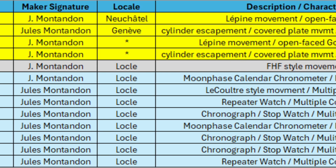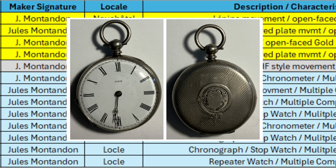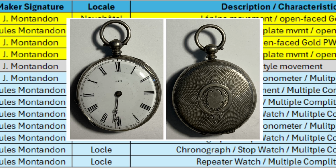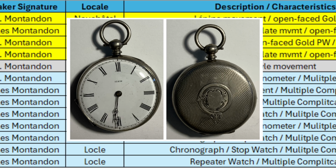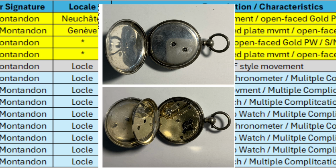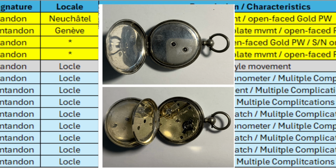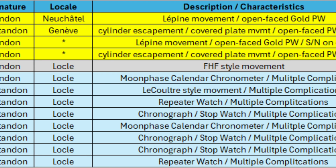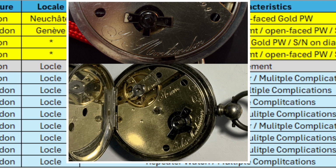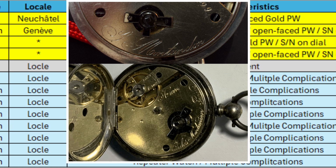But when we look at the other pocket watch by this early maker, this early Jules, we have object number 11476, and now whereas the dial is not as arabesque as the other two J. Montandon pieces with no locale, nevertheless, it does seem to fit in this period. And once again, we have a non-signed dust cover. We have a serial number on the dial, and we have this similar plate as the pocket watch in my collection, number 18429.